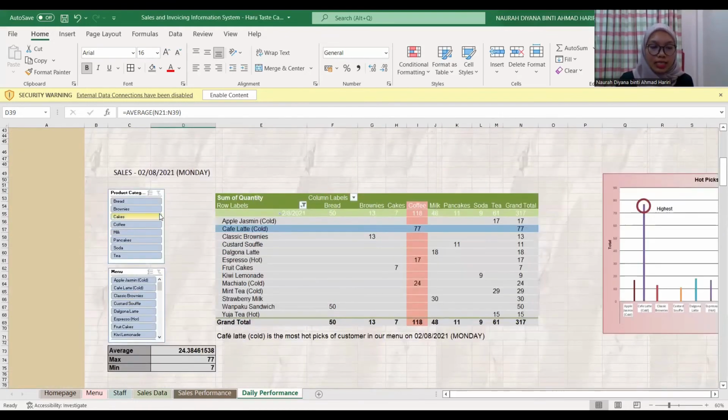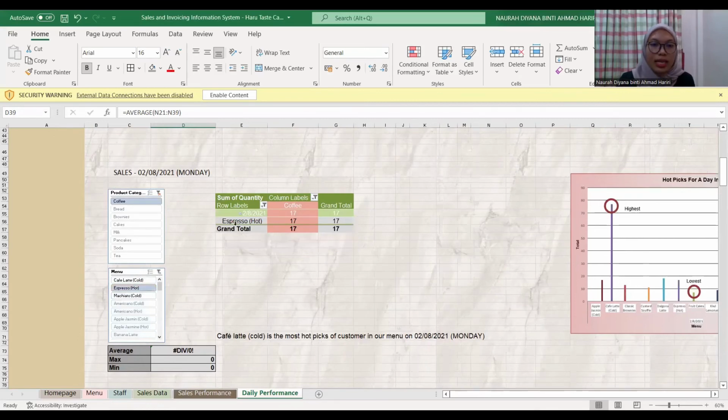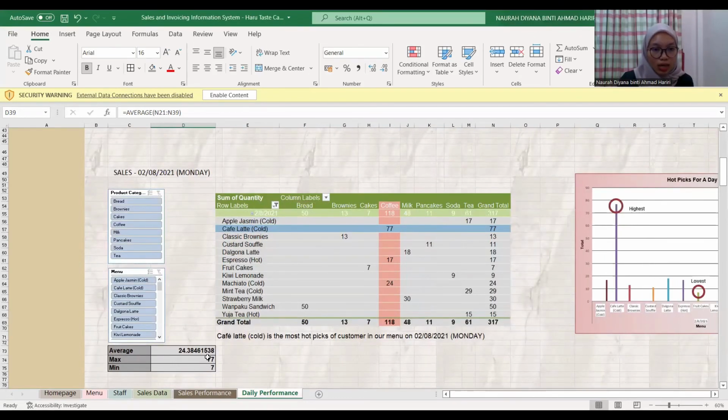Here we also include a slicer. The slicer is available from the 1st August till the 7th of August. For instance, I would like to know the quantity of coffee, and then it appears, but I would like to be more specific. I would like to focus on the menu of espresso hot. I click espresso hot, then it will only show espresso hot and the quantity. So the average for 2nd August is 24.38 quantity. Maximum is 77, which is cafe latte cold, and the minimum is 7.